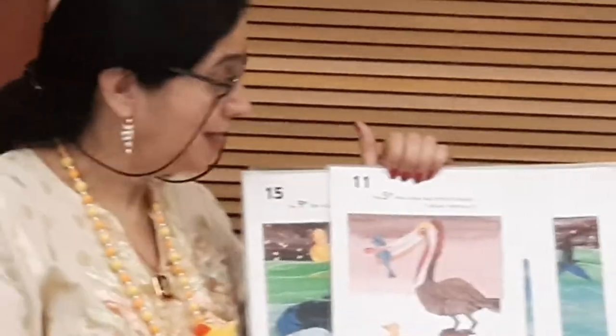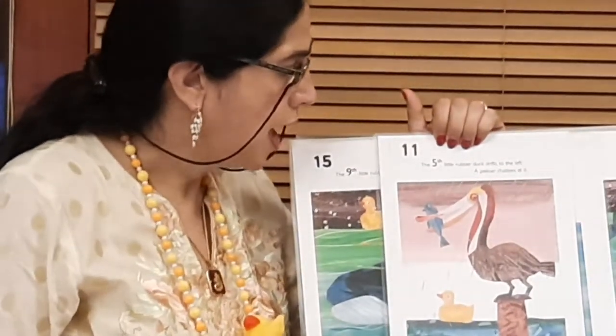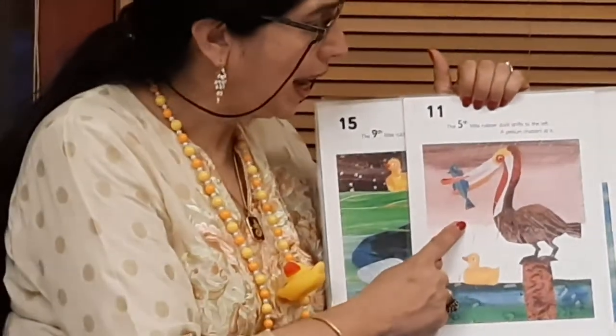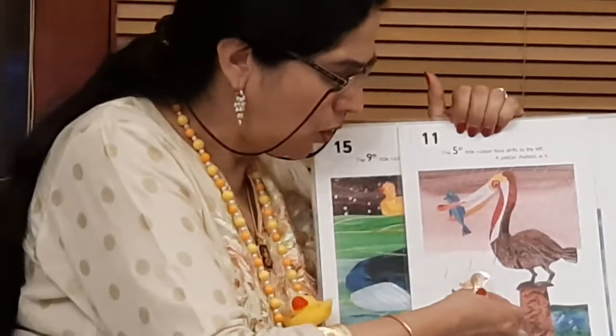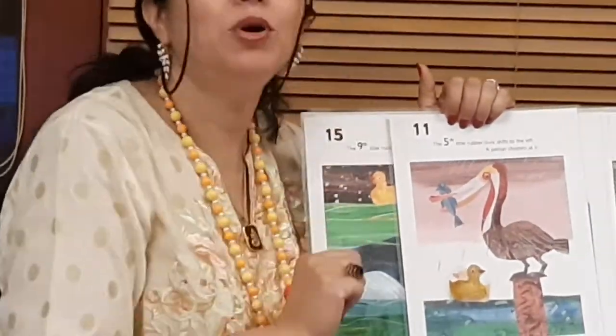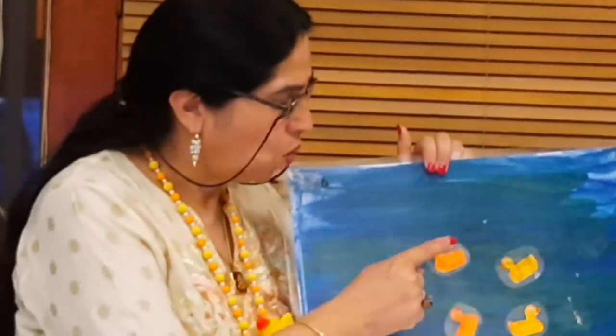And then the fifth little rubber ducky drifts to the left. And what is this big bird with a big bill? A pelican chatters at her. Chatters at her? How do you think he chattered? Chatter, chatter, chatter like a pelican. Come on, try doing it. How many left? Let's count.